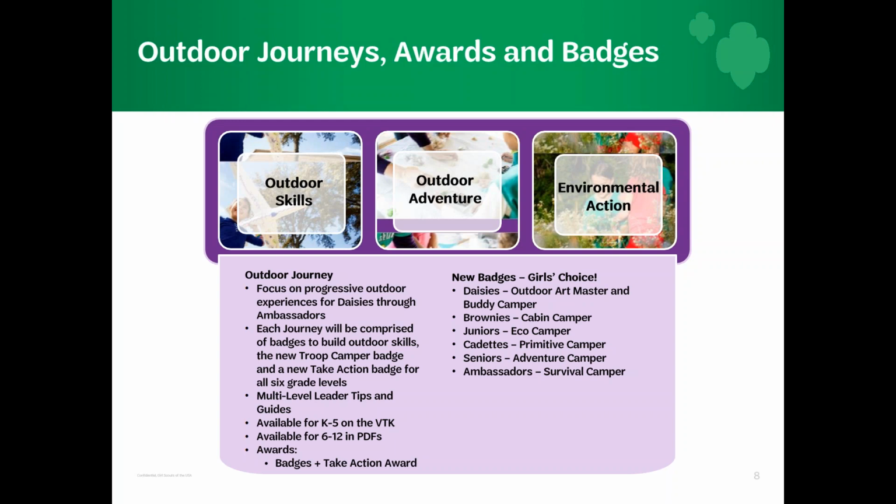Just remember that no matter what the format is, at the core of every journey, girls are learning new skills and developing a take action project to act on their new knowledge. So the outdoor journey format is comprised of badges to build outdoor skills in a take action project. The idea is that the badges are done in rapid succession, so the girls are learning and taking a deep dive into outdoor education and then creating a take action project based on that.